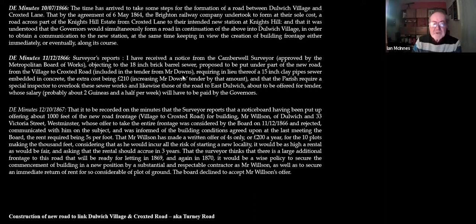And the argument came, they originally wanted to do a brick sewer, but the vestry insisted on clay pipes. And this, as you can see, increased the cost by £210. So they paid just over £1,000 for the whole road. What I haven't been able to confirm is how far they actually put the sewer in, because it will come up again later when they have to replace it.